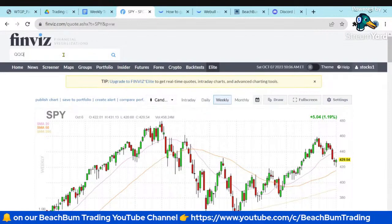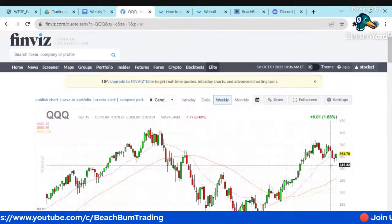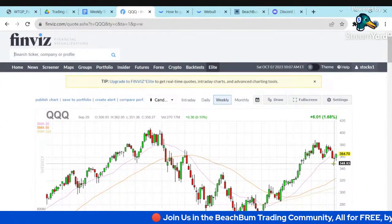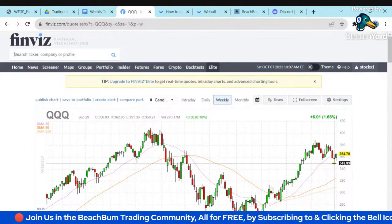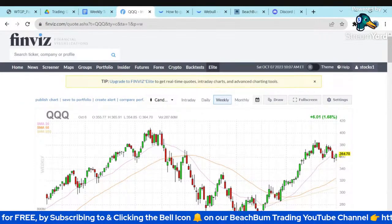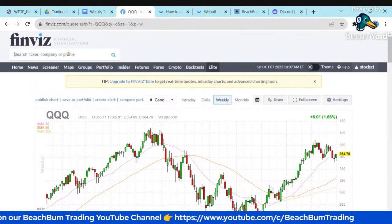NASDAQ Qs. Very similar, although it looks like it's trying to break through that shorter term resistance. See that doji looks like capitulation there at that previous week, and then a bounce up, resistance at that moving average. So again, we'll probably see some chop, some testing between those levels before it decides whether it's going to break down further or break out.